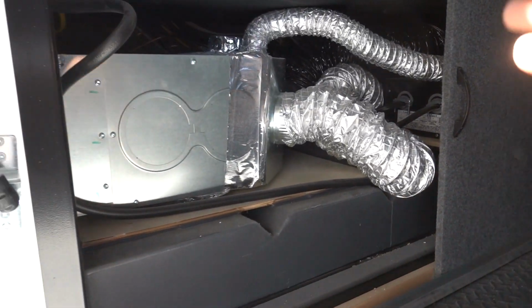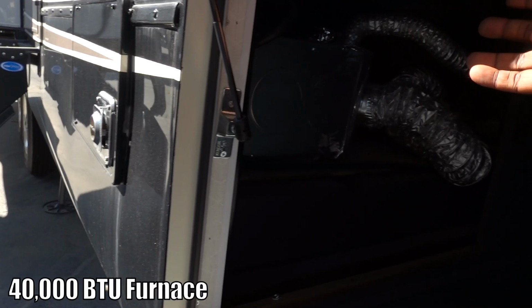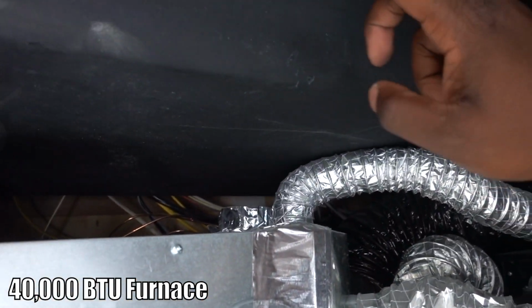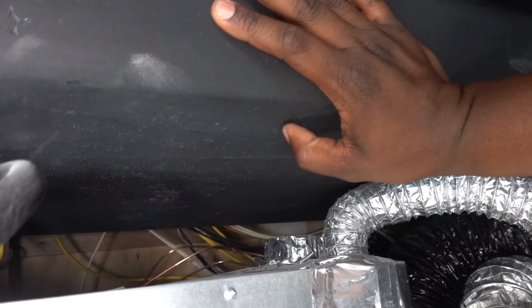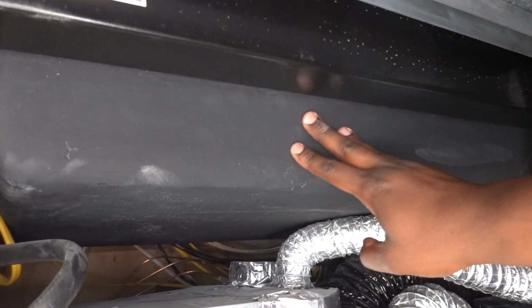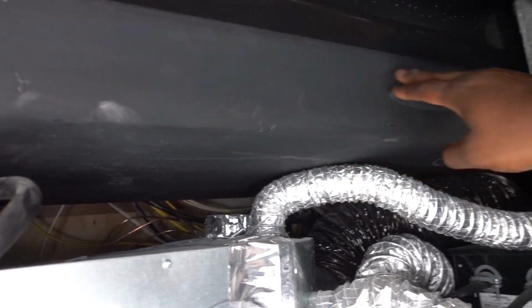You do have your heater for the RV right here. It's easy to get to, and check this out. There is one of your tanks right here. This looks to be a black tank. I can see a black tank flush right there actually. But this will be protected in the winter time, so you don't have to worry about this freezing over.